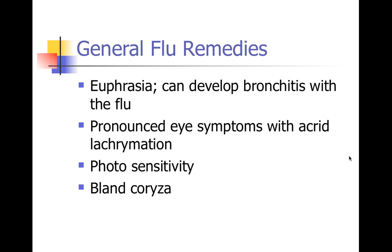Euphrasia is another big flu remedy that also is good for treating bronchitis. It's different than allium cepa. You get a lot of lacrimation. So with allium cepa, you get a lot of discharge from the nose. With euphrasia, you get eye symptoms, watering from the eyes with an acrid lacrimation, photosensitivity, and you get a bland coryza from the nose. So that's two key ways of distinguishing allium cepa from euphrasia.